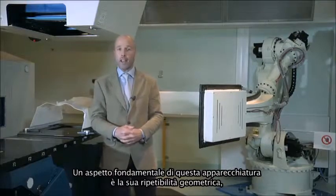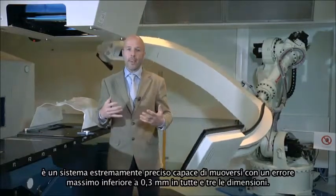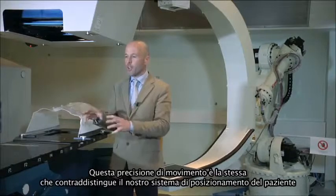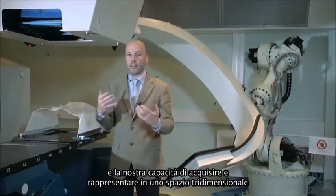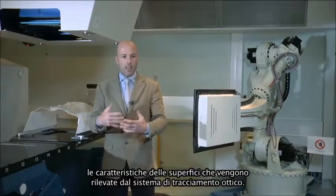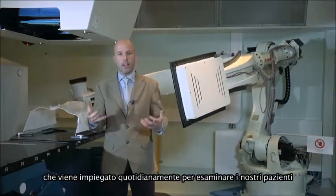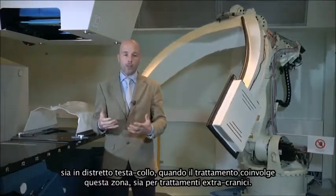The best feature of this device is its geometrical repeatability. It is a very accurate system capable of moving with a peak error lower than 0.3 millimeters in all 3 dimensions. And this kind of motion accuracy is the same accuracy that features also our patient positioning system and our capability to acquire and represent in 3 dimensions the surface features which are captured by the optical tracking system. In whole, these 3 subsystems compose a very well integrated system which is then used routinely for checking our patients both in head and neck area and for extracranial treatment.